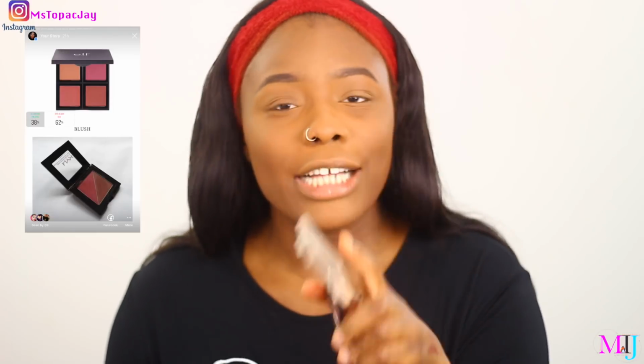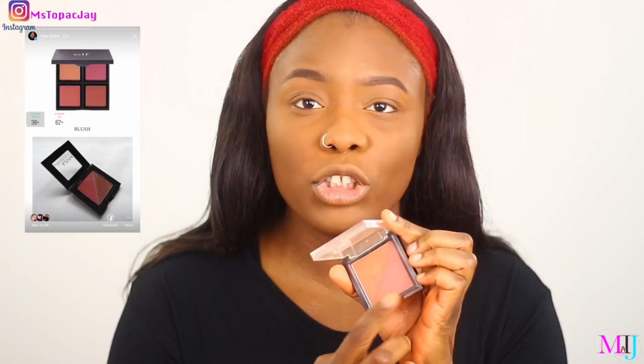But y'all chose the NYX blush duo, which I don't mind, but I found that the blush shade in here is not as pigmented as the e.l.f. blush palette, and it's not as long lasting. It doesn't really have a great longevity to it like the e.l.f. blush palette does. There it is. So I'm not gonna dab it off because it's not as pigmented, so I'm just gonna apply it.